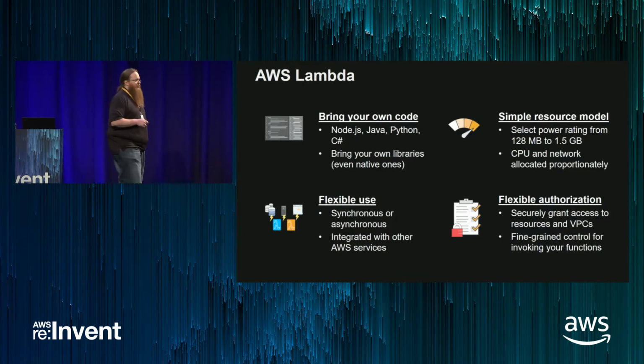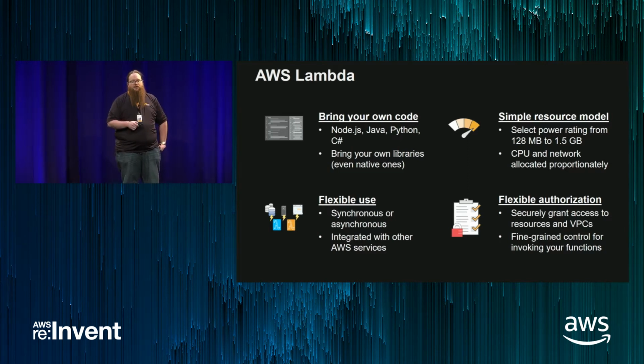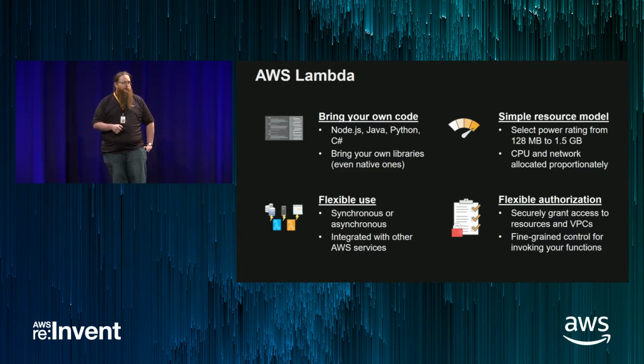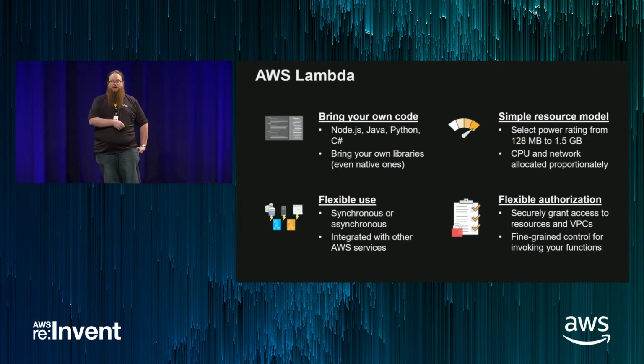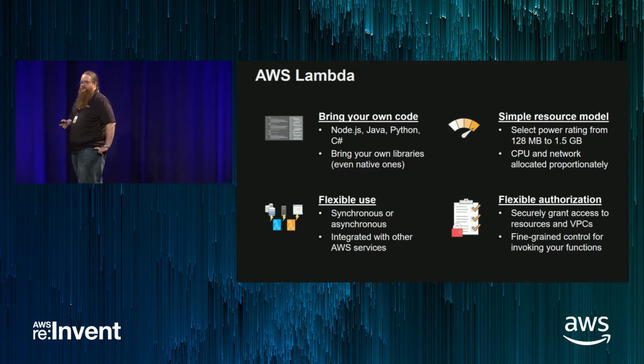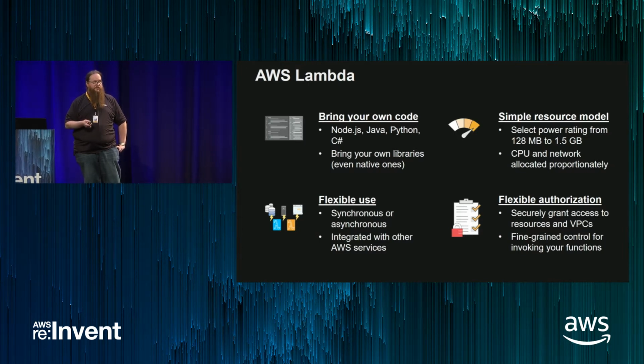The other half of the equation that we'll be talking about today is the AWS Lambda service. And hopefully everybody is familiar with this. It allows you to bring your own code, with various runtimes from Node.js, Java, Python, and C#. You can bring your own libraries. It has a simple, scalable resource model where you just define the amount of memory that you want to allocate to your function. That also has benefits for the amount of CPU that you get. It's flexible to use, so you can invoke it synchronously, whether for API Gateway, or asynchronously via other events. And those event sources can be things like S3 or SNS or many other AWS services. And you can grant access selectively to those functions for access into your VPCs, as well as fine-grained control over your functions for invocation.